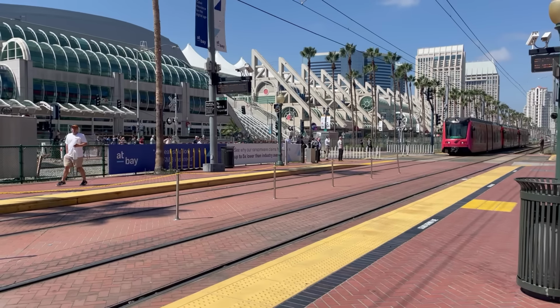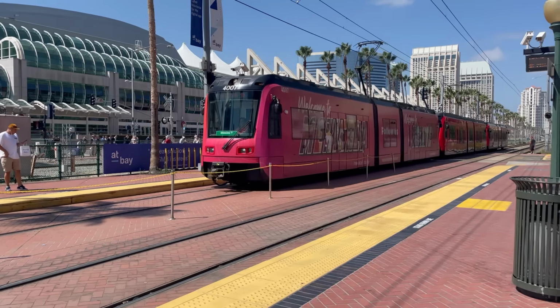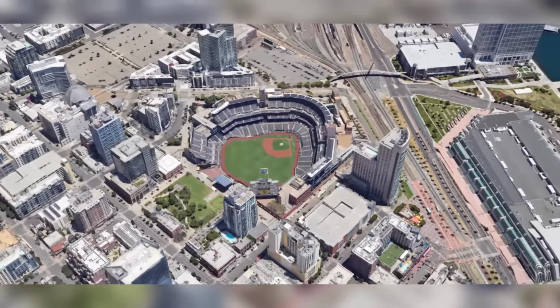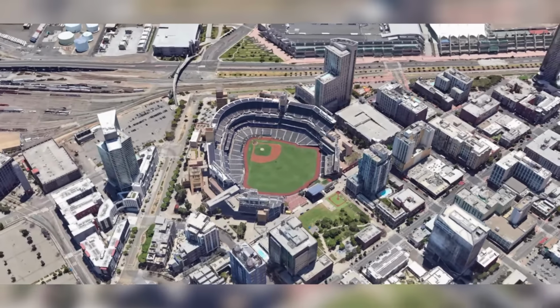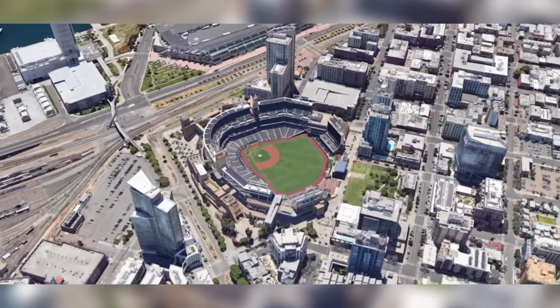The stadium is easy to access from all three of the light rail lines that MTS operates, as well as its rapid and local bus lines. Petco Park is beloved as a baseball stadium, and mixed-use zoning and transit in the area are definitely playing an integral role for this stadium, and it's pretty easy to get to a Padres game without driving.